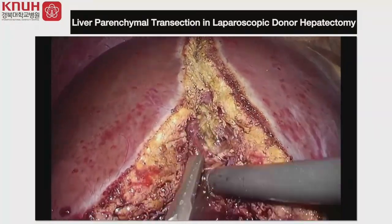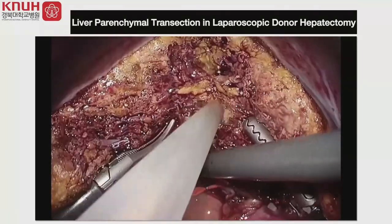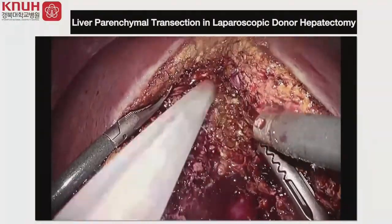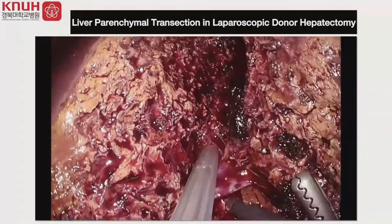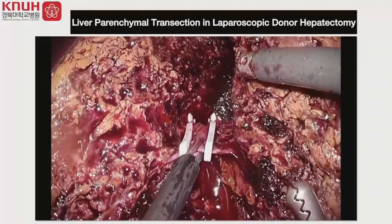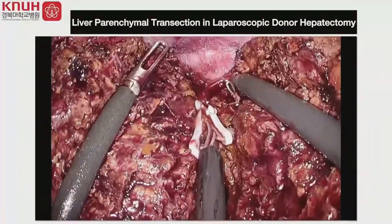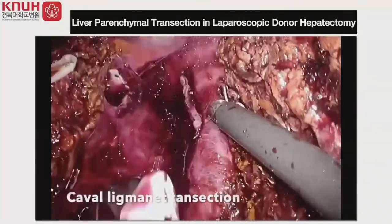And the liver parenchyma transection is continued along the transection line. The V5 is carefully dissected. After the full dissection of the V5, it is transected after hemolock clipping, and the V8 is also transected after hemolock clipping.